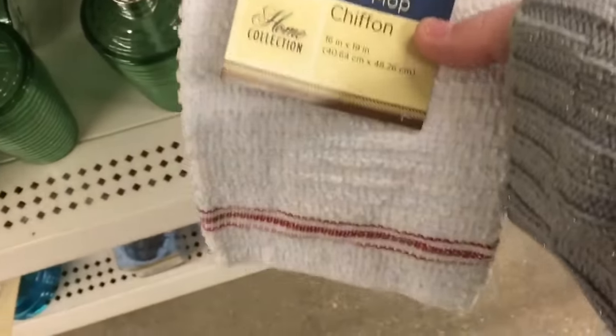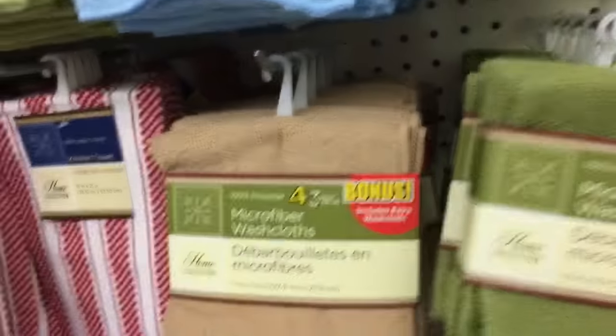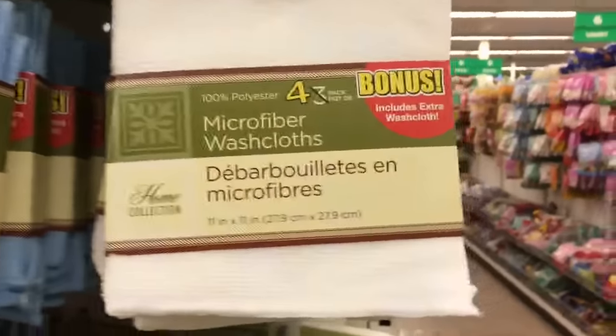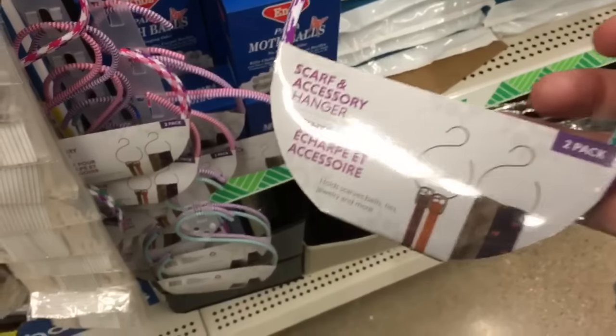And they have this bar mop. It's 5% polyester and 95% cotton. And that's really just a really nice towel. You got these washcloths. Microfiber. You get a bonus. You get four. Neat and different. You get two to a pack.